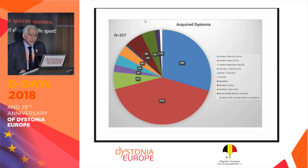The acquired dystonias are dominated in blue by prematurity, in brown by term-born causes of dystonia, and then in the light green is the kernicterus, which is the jaundice, which I talked to you about, and then after that, diminishing numbers of causes. So prematurity and term causes of dystonia are very important.